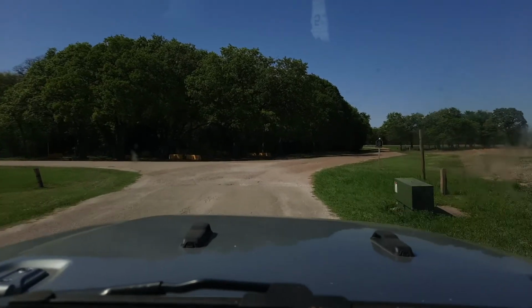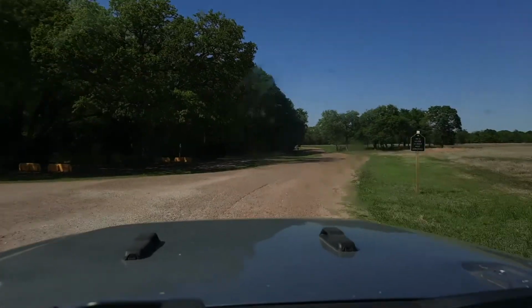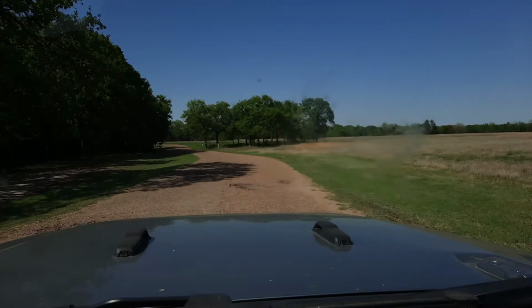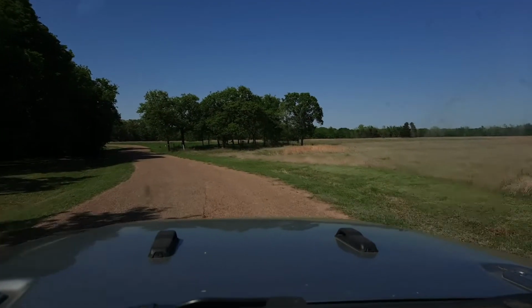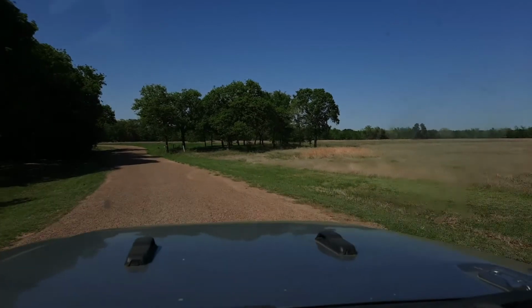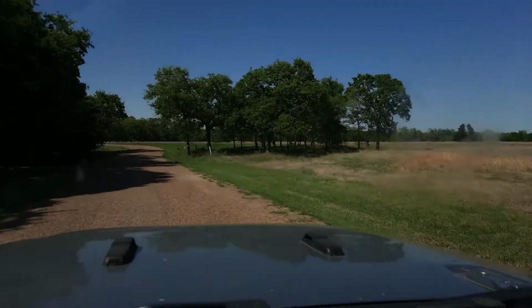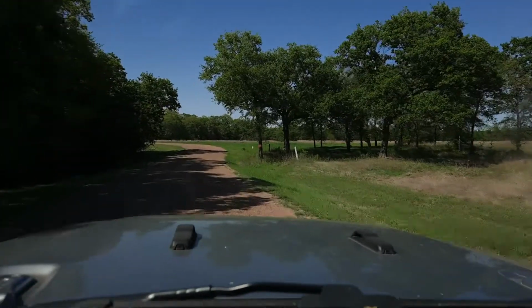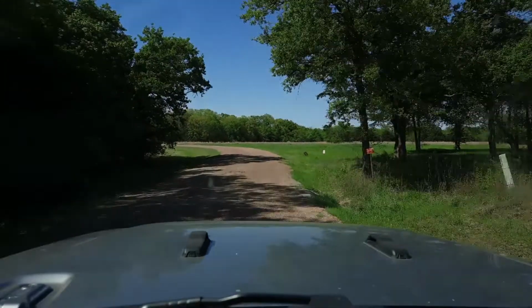There's a warning sign here that says RVs over 35 feet not advised. It's pretty small back here. I think it's all 30 amp, and I think there's limited sewer back here as well. I believe this was the original section of the campground. There's a building back here as well that you'll see that is no longer in use, but still standing nonetheless.